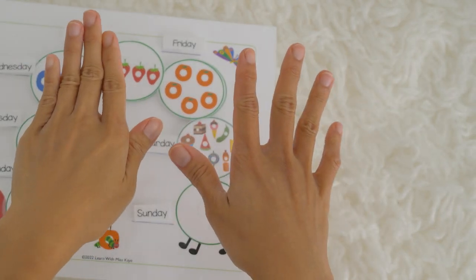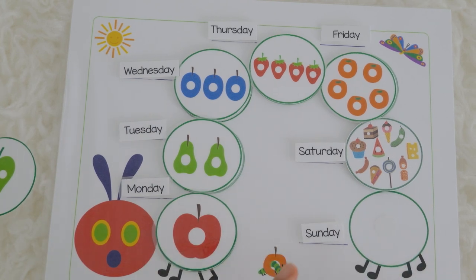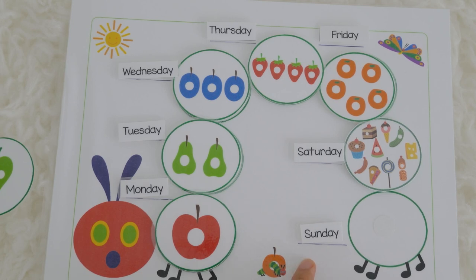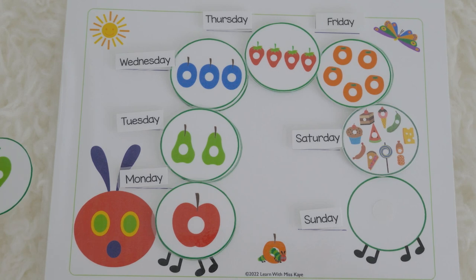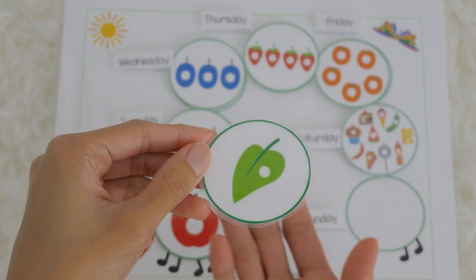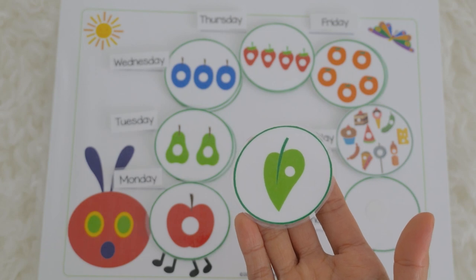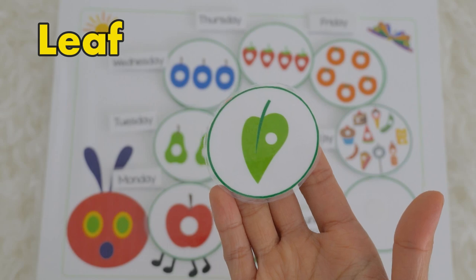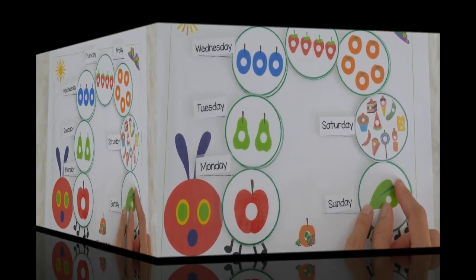So 10. We only have one circle left. So that day is Sunday. Very good. It's Sunday. What did the caterpillar eat on Sunday? Since we only have one picture left, you can tell Miss Kaye what picture is this. On Sunday, the caterpillar ate through one nice green leaf! Very good, you're doing an amazing job. So let's put it here on Sunday.